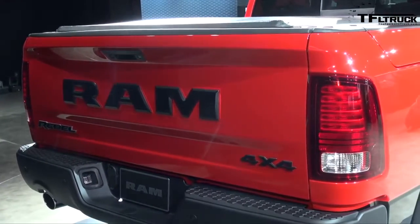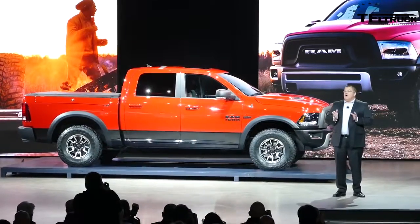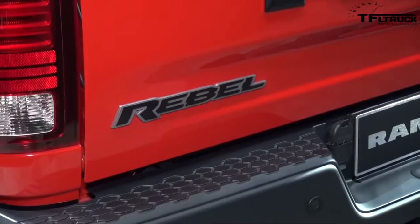Well, it has a little bit better approach and departure angle, and it's a 1-inch lift. Am I right when I say that there's a rear drive version that you can get? Yeah. When we spoke to Ram at the show, they're positioning this as kind of a sport activity truck. They said they don't see a lot of competition for the Rebel, and I wasn't so sure about that part.